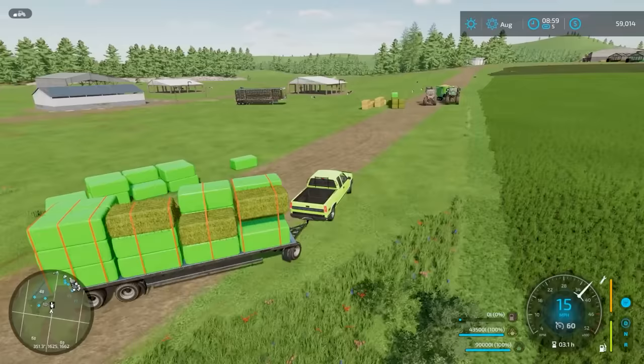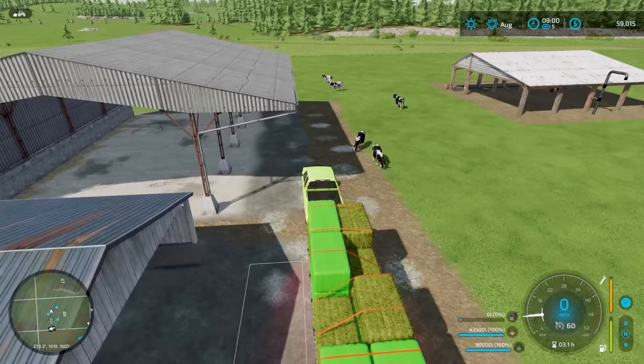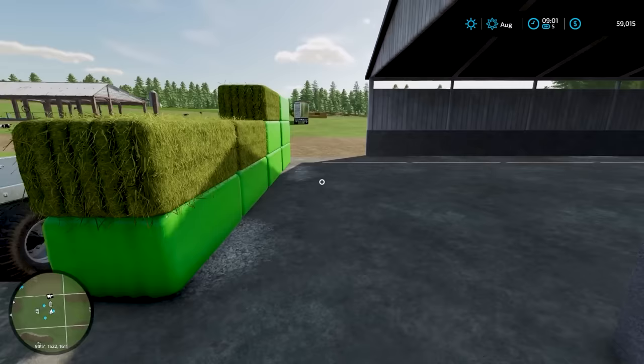Let's show the plans. Not the cleanest load here, but this should do for a little demonstration. Are we close enough? No, we're not. So we got to get a little closer, but you get the idea. In there, they're all stacked so nice.